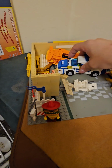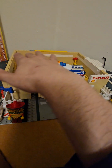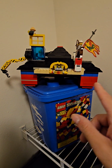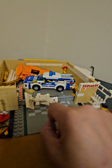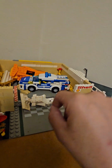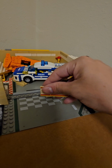This goes back in here. The Shell gas station. This is without the roof. The roof's over here. This clicks into that and goes on top. It opens and shuts and goes in. It goes up and in, or out and down. Yeah, this is a piece that I had. I'm all set.